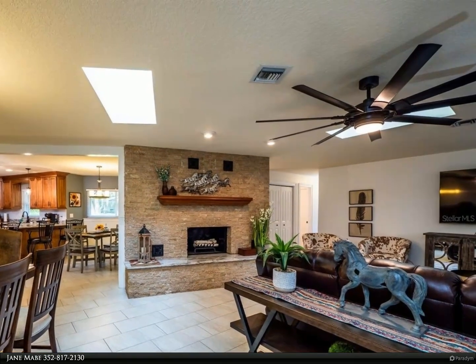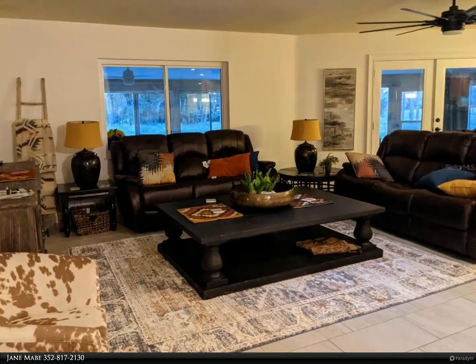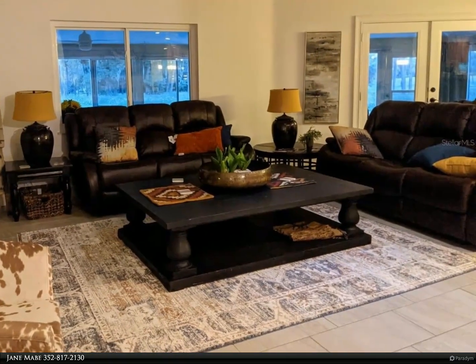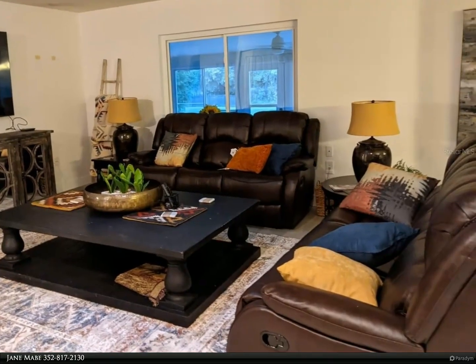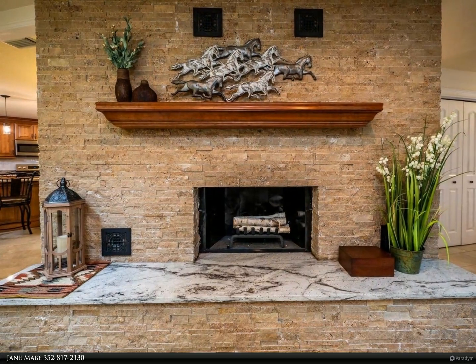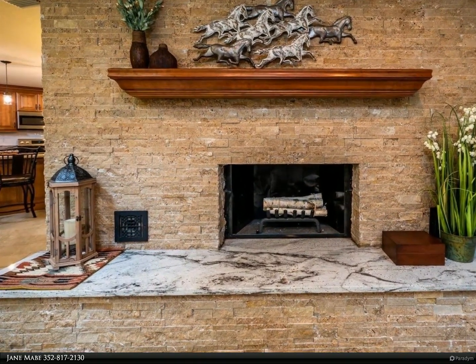Step inside the foyer, complete with coat closet, and enter your open living area with fireplace. This open floor plan is perfect for entertaining. The dining area and kitchen with eating area provide ample space for large gatherings. The French doors lead to a full-length, enclosed Florida room with large windows and spectacular views of the 18th fairway at Ocala National Golf Course.